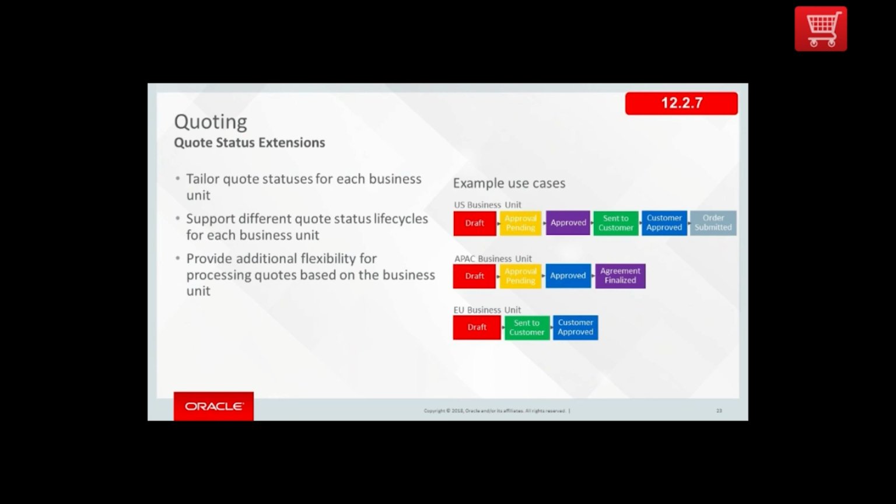So with our EBS quoting, we've given you status extensions. Prior to this, you had to create one set of quotes, and every country had to follow that. Now you can turn around. Your U.S. business unit may have a lot more states that you want to go through, but I could be in the European Union, and I just have 3 states. Draft it, send it to the customer, and customer approved. You can do this now by business unit.